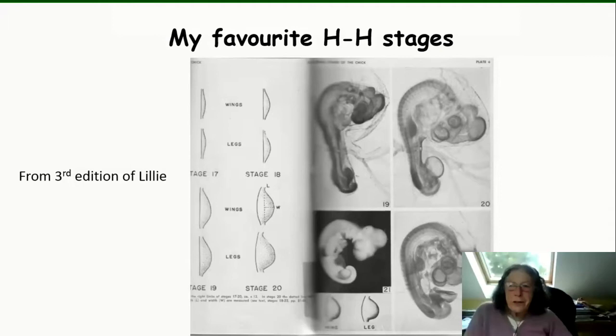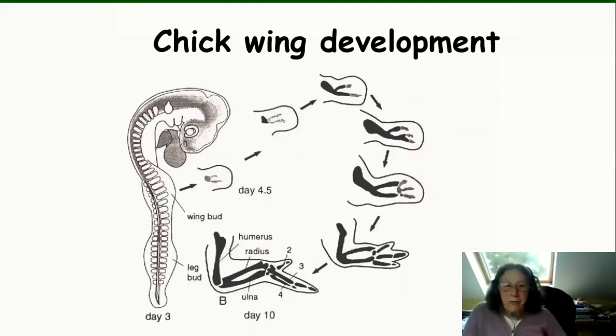Quite a lot happens at 3 days of incubation. One of the things that I became interested in was limb development. So we can see here stages 19, 20, 21, and we can see the bulges that give rise to the limb buds. And then what happens is that these buds grow out, elongate from the body wall.